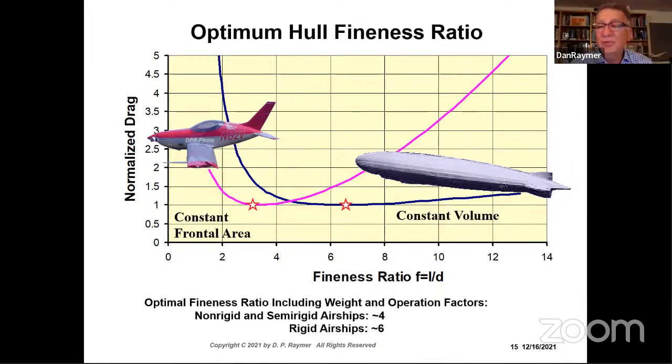And I wrote a computer code using the drag methods in my textbook, and I parametrically varied the fineness ratio. I got it all ready to run the calculation. And then I realized, well, wait a minute, there are 2 different ways of changing fineness ratio. One way is if you keep the same total volume. In other words, when you stretch out the length of it, you cut down the cross section. But in other cases, you might not be able to cut down the cross section.